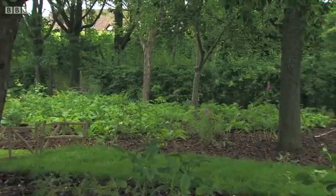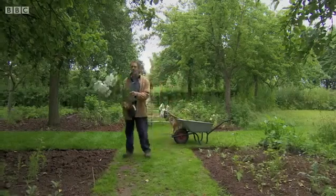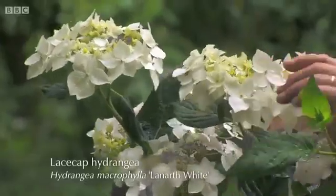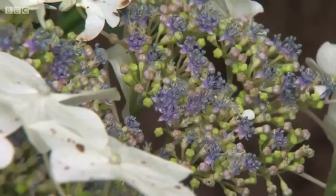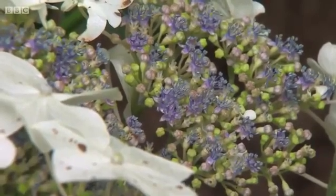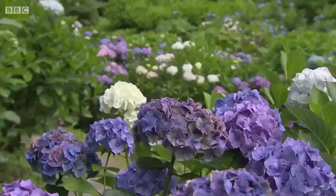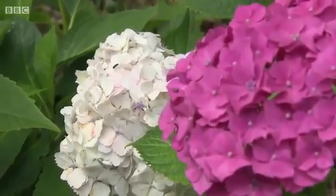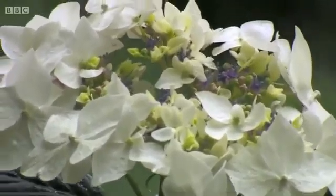And I'm starting with this glorious hydrangea. This is Hydrangea macrophylla Lanarth White, one of my favourite of them all. And these great big petals give it its display, whereas in fact in the middle you've got the flowers, which are tiny, and they are actually blue, which means they've been raised in acidic conditions. Hydrangeas will respond to acidic soil by taking on a blue shade, and to an alkaline soil, that's a pH over 7, with a pink shade. And we are just slightly alkaline here. So in this soil here, next year, they'll be pink.